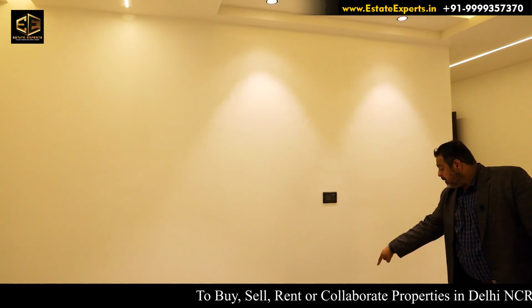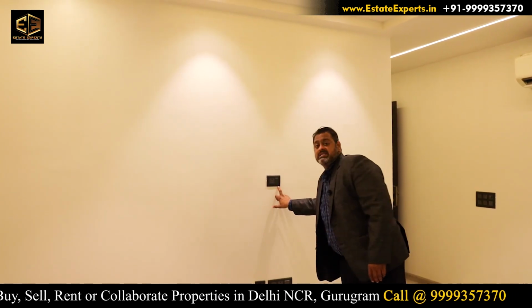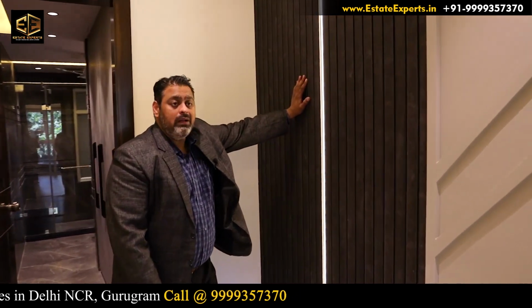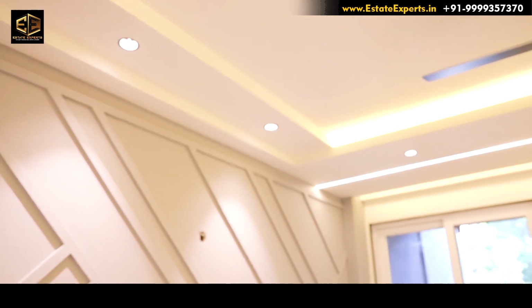You have probably all these sockets given here. All of this is by the company called Northwest. That's the company. Ye pura ka pura, the back side you've got the charcoal. Once again, this is the charcoal. It's called slats. And this is your recessed LED strip lights in the center for the outlining given till here. From there, you talk about the ceiling design.